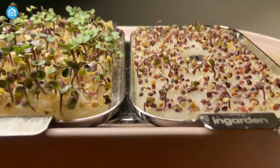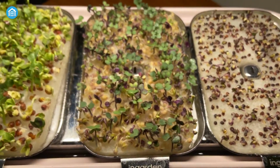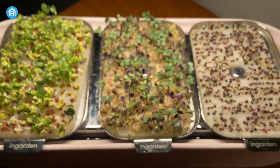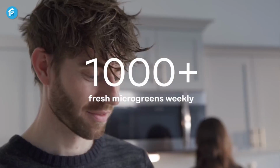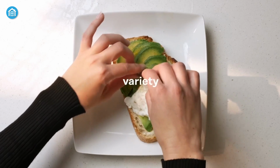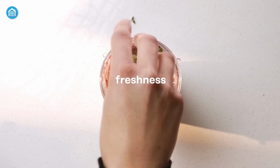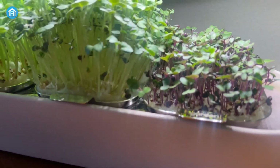Beyond health perks, Ingarden aims to empower sustainability from its biodegradable materials to donating meals for every kit sold. So you can feel good nourishing your body while giving back. For anyone seeking the dense nutrition of microgreens without the typical challenges, Ingarden takes the guesswork out of gardening. Now growing superfood greens is as easy as pressing a button.